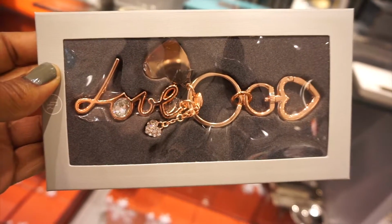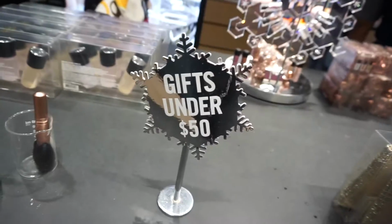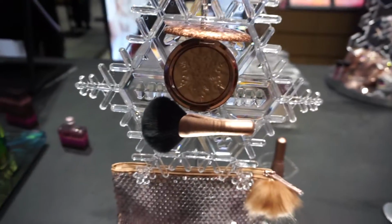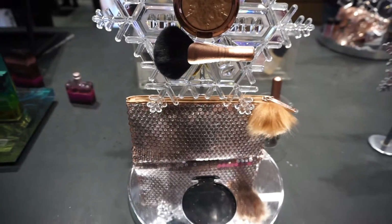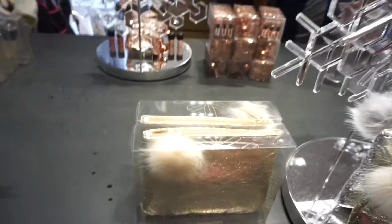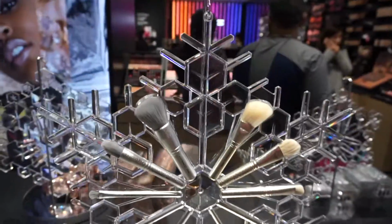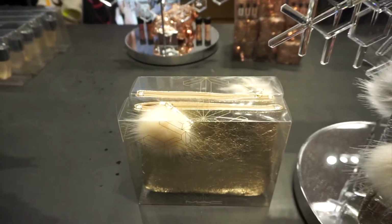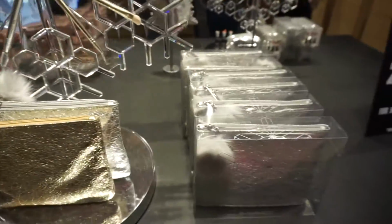All I'm going to say is go to MAC. The table that they have that have the gifts under $50, they have a couple of gifts that are under $25. Like, just go to MAC. You'll find a great gift set, whether it's the prep and primer, whether it's a mascara, whether it's an eyeshadow kit. Like, you cannot lose at MAC. Definitely make an investment and go to MAC and grab something off of their gifts under table. It's so worth it for this Christmas holiday season.